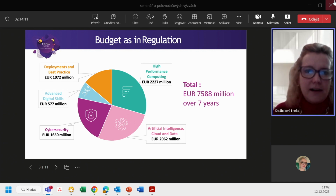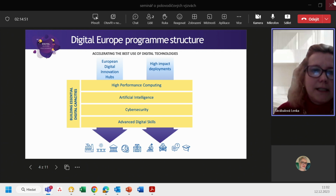Of course, during the last years there were a lot of negotiations, also due to the new legislation in the EU regarding the AI Act and of course the CHIPS Act. Some money from the Digital Europe program was allocated to the development of chips. There were very rough negotiations, and so now semiconductors also belong to the budget priorities within the Digital Europe program.